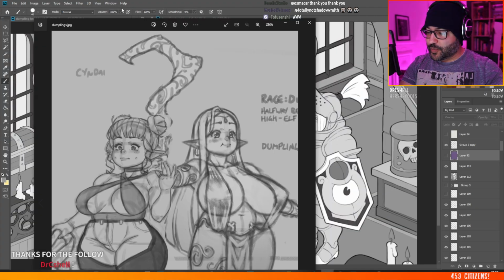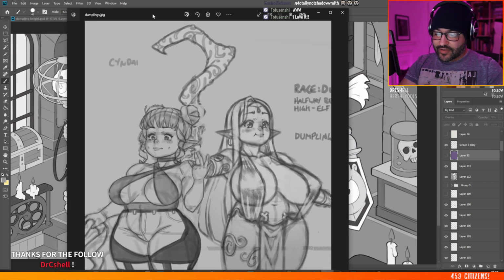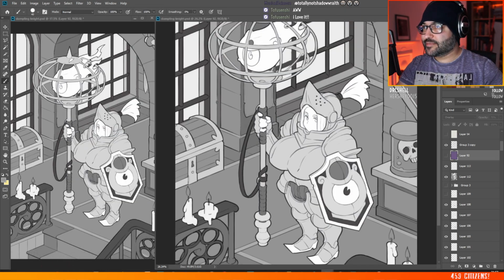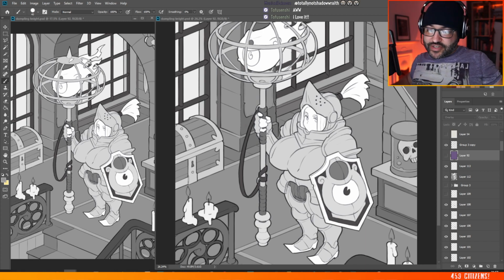But they're super thick. But they're not like hardy thick like dwarves, because they come from like halfling heritage. They're super open-minded and kind of slightly gullible. And super curvy. So we're just making a dumpling knight to guard this household.